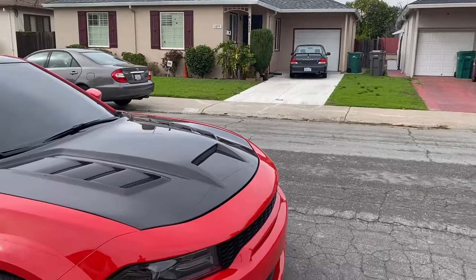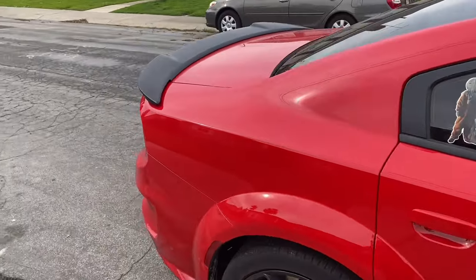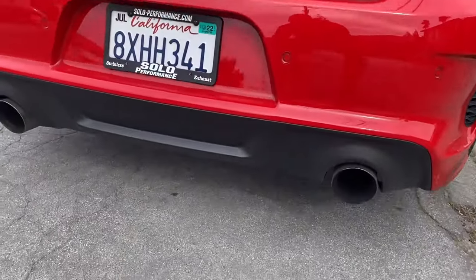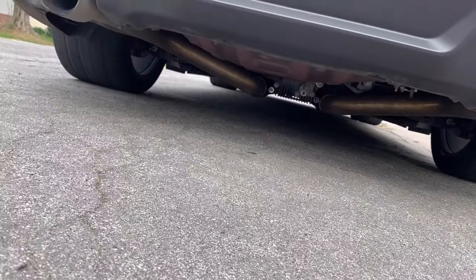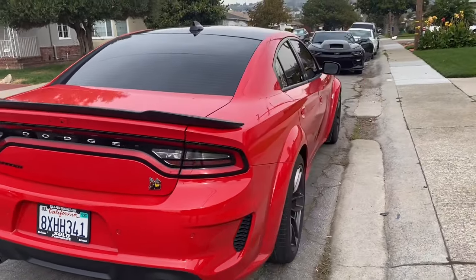Just the exhaust. Just the exhaust? What exhaust do you have on it? Your boyfriend done? Yeah. He's done everything. Ooh. Oh yeah, that is nice. Mid muffler gone? Yeah, it's a straight pipe. Definitely. That's how you gotta do it.